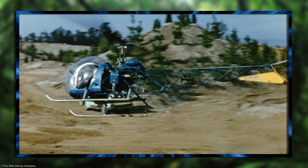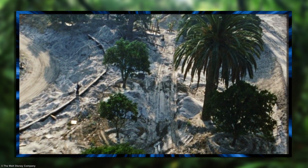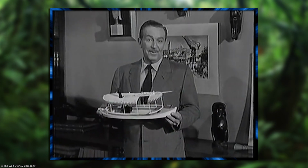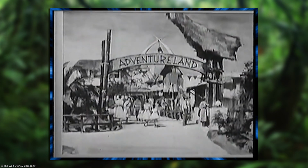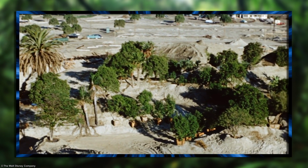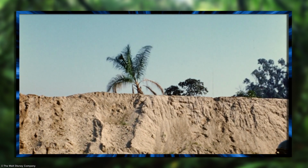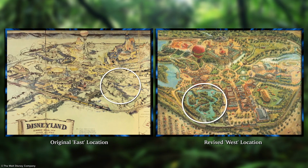Meanwhile, over at the Disneyland property, over 5 acres of land were cleared to make way for the opening day attraction. But the riverboat cruise now had the official name of the Jungle Cruise, and True Life Adventureland was shortened to simply Adventureland. And while the topic of vegetation isn't usually the most exciting, it's the reason the attraction was relocated from the east side of the Disney park to the west.